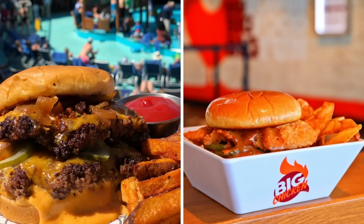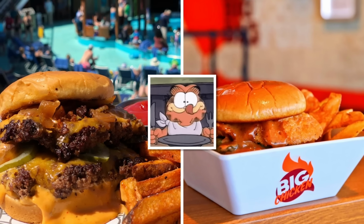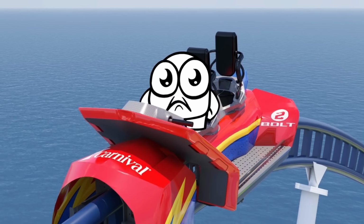The celebrity-endorsed food is unlikely to win any Michelin stars, but it sounds delicious, and I hope Bolt has loose seatbelts. After a week eating the celebration's cuisine, I'll have to squeeze on.